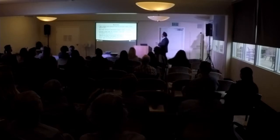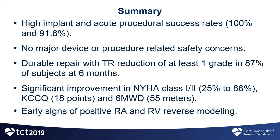I wanted to summarize at least the early feasibility data, which show very high procedural success. Safety is, I think, pretty good for this really sick group of patients. We have objective and subjective data that patients are getting better, and some of this is durable at least out to 6 months.